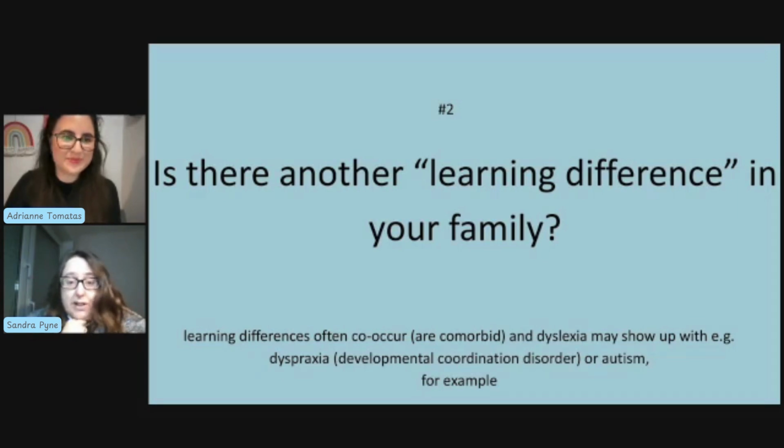Also, you might want to think about, is there another learning difference in your family? So learning differences often co-occur, and in the literature they say this word comorbid, which sounds horrible, but it just means co-occur. And dyslexia may show up with other things like dyspraxia, which is also called developmental coordination disorder. Is there any autism in your family? One thing I always did as a dyslexia specialist, the first question I ask myself is, what else is going on here? Because often things come together. So just take a good look at your family and try and figure out, is there anything else going on?